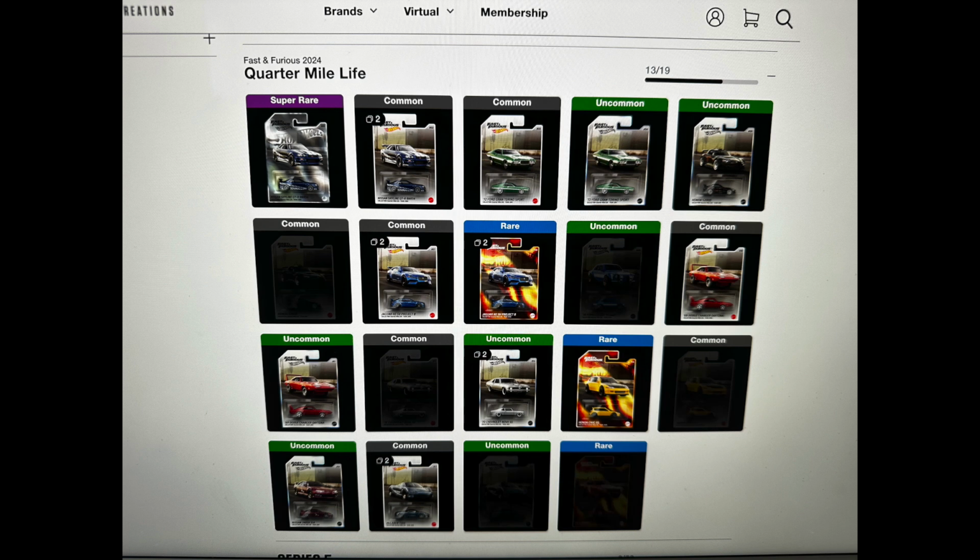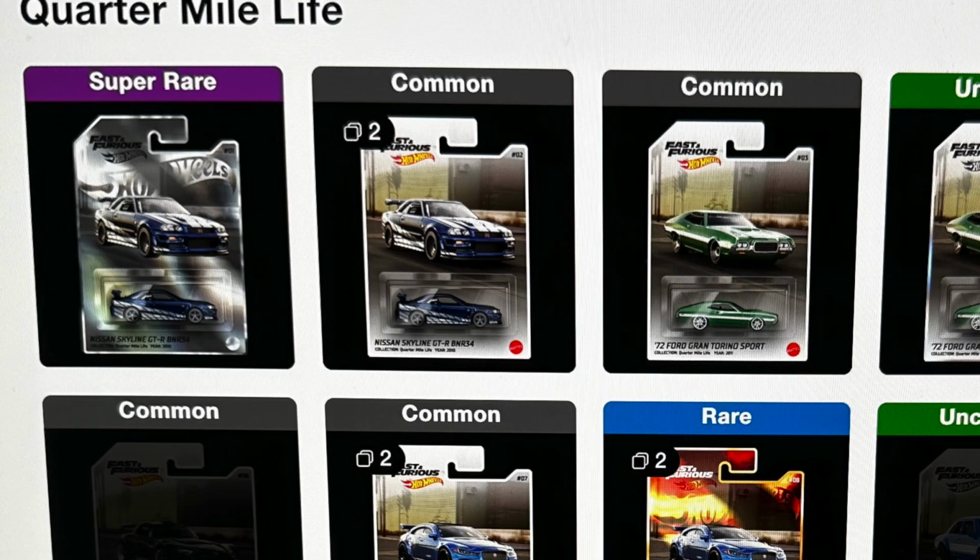Let's quickly take a look at what I did here to get the whole set. So first, we're going to start off with that common Skyline at the top. You can see I have 2 of them.